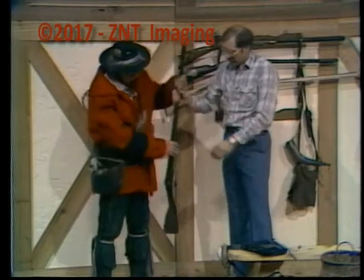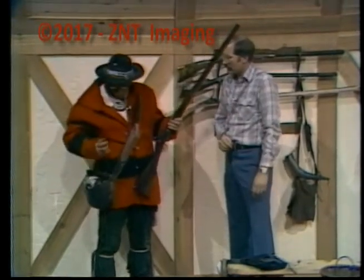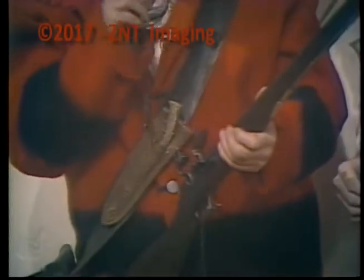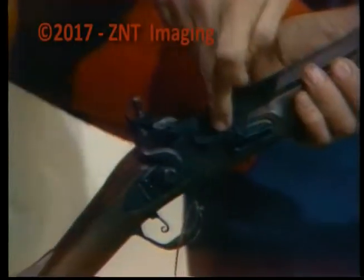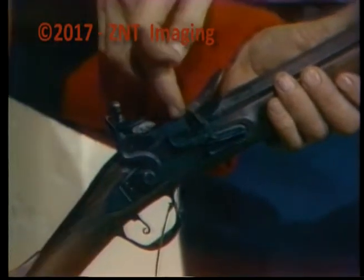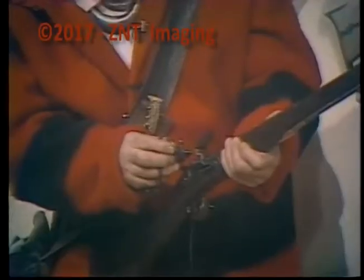Alrighty. We'll jar it down a little bit. Now this is a priming horn. This is fine powder. You drop the powder in the pan. What's going to happen is the flint is going to spark, ignite the powder in the pan, go through this little hole that you clean out, and ignite the powder in there. And this is the touch hole, that you usually keep clear with a pick.